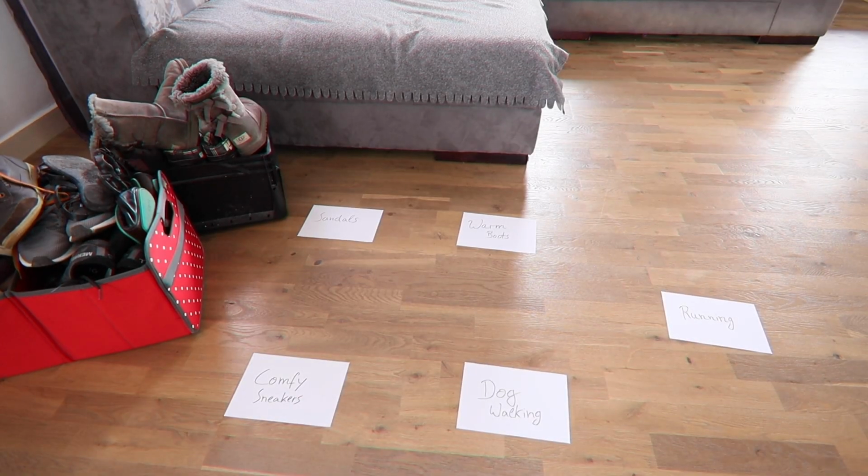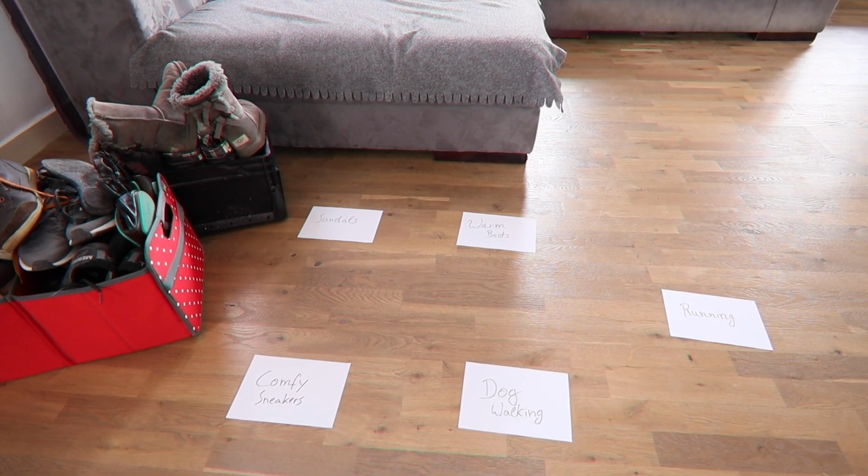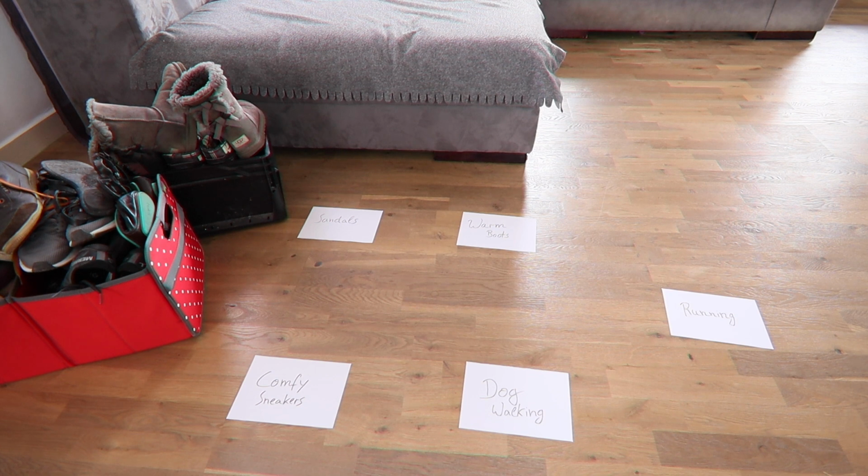So I have 5 categories. I have sandals for the summer, warm boots for the winter, comfy sneakers, dog walking because we have a dog, and running because I run almost every single day. So I'm going to try to find the best shoes for all of those categories.